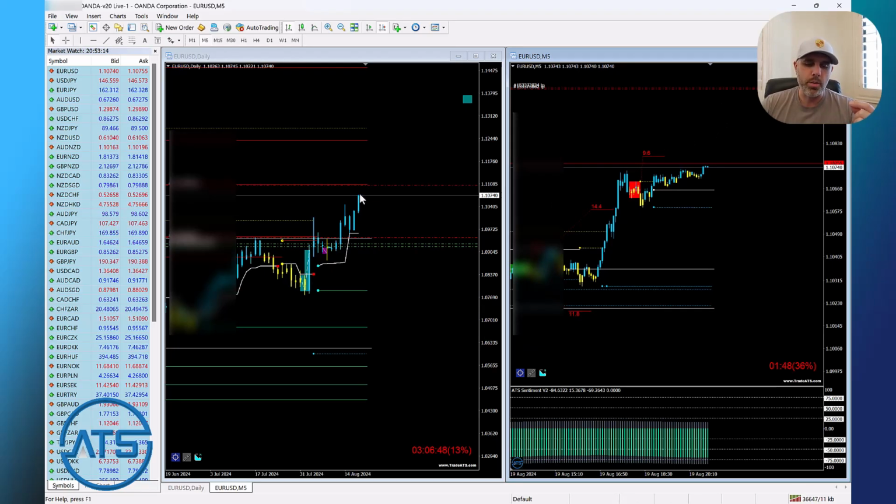And I think it's certainly reasonable that the daily hits that. I think it'll probably go beyond that, but I don't care. From where I'm in down here, I'm going to catch probably the majority of this leg on the daily, and I'm good. This is what I mostly look for. I look for a handful of these trades, maybe 2 or 3 of these opportunities a month if they present themselves. But this is mostly what I like to do personally.